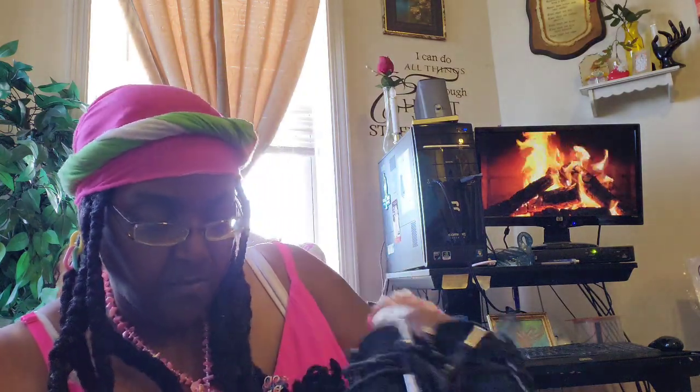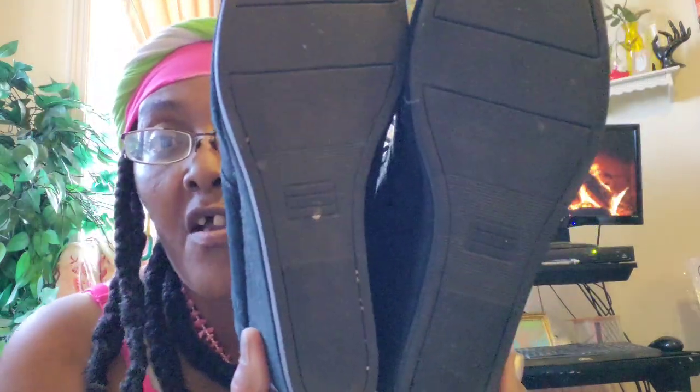Can't show shoes right, in my opinion, y'all. Check out these. I think I'm gonna get through them all, y'all. Yeah, let me hurry up. Okay, these are Toms. T-O-M-S, y'all. Toms. These the Toms.